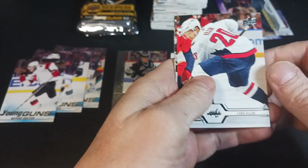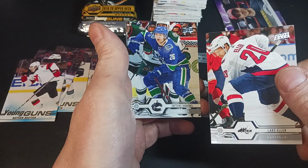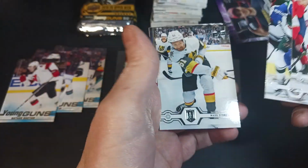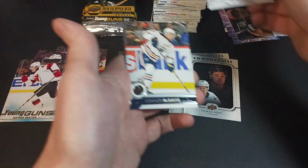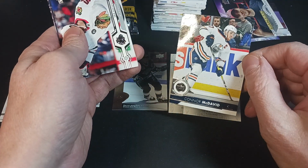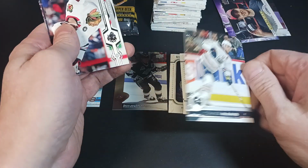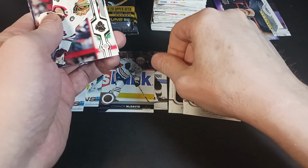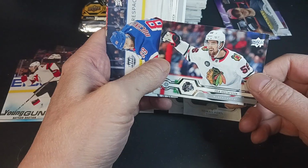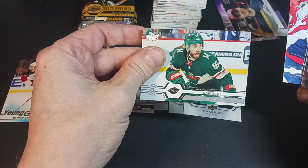All right. Lars Eller also was just traded to, I'm going to say, Colorado. I'm just going to keep saying Colorado. They all went to Colorado. Antoine Roussel, Mark Stone. Oh, there we go. McDavid's 30th anniversary parallel of the 09-10 design, is it? I'm going to say maybe. 19-20. 09-10. 19-20. That's what I meant. Yeah, right. Erik Gustafsson, now on the Leafs, I believe. Pavel Buchnevich, TJ Oshie, and Jason Zucker.